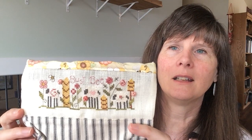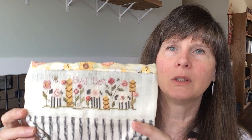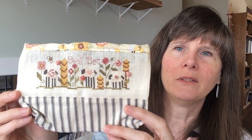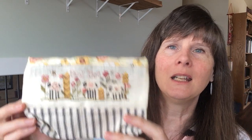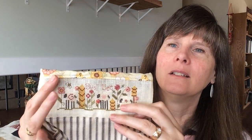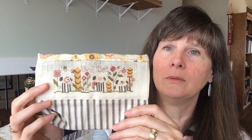I stitched in hand. I didn't have it on a hoop or anything, which I don't usually do, so that was also a little awkward. But cute little finish. And I finished that in a day, on the last day before the deadline of when the little challenge we were doing ended. So that was fun. And it came with all the threads and everything too. They felt like cottons when I worked on them.